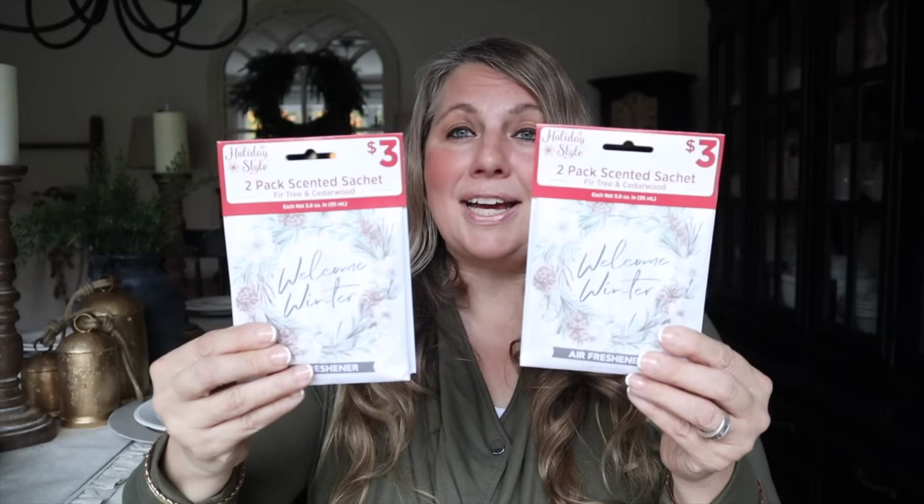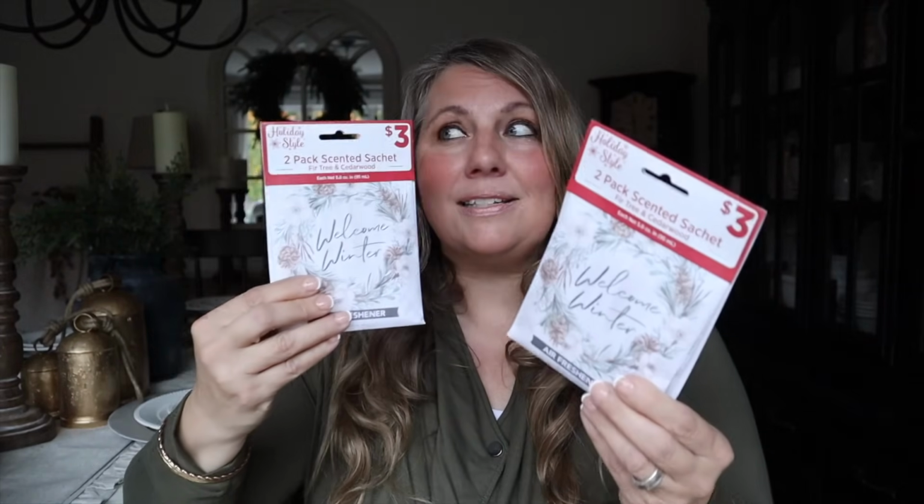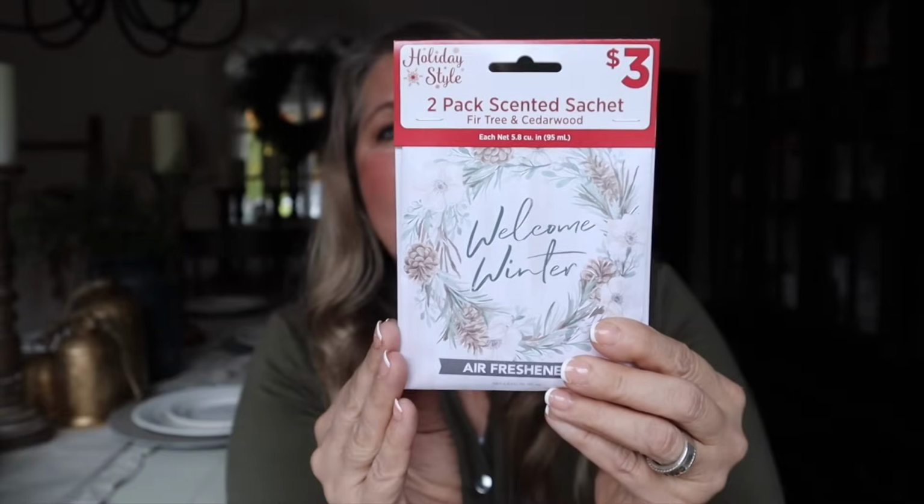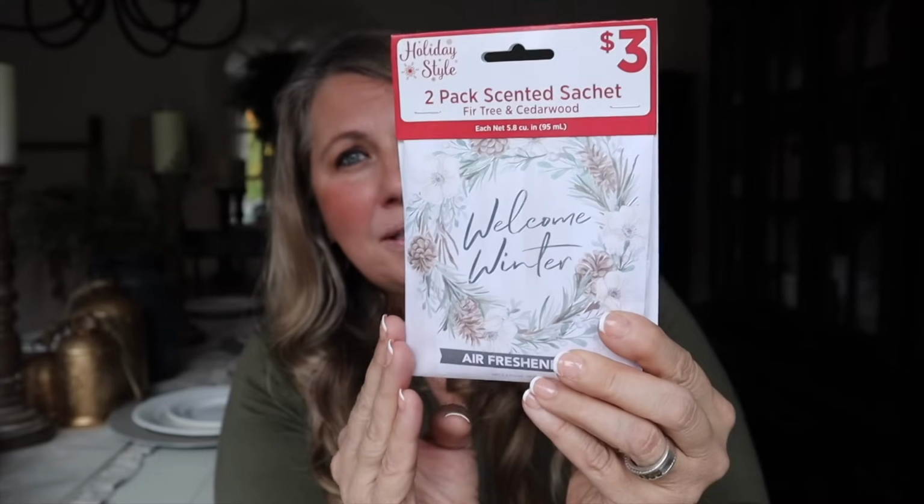First off, starting with something that I always talk about often over on my Instagram stories too. I love these. I picked these up for fall too. They're my favorite, and it is their sachets. They are the best, and they smell so good too. I wish you guys could smell these. So the one that I picked up is called Winter Welcome.